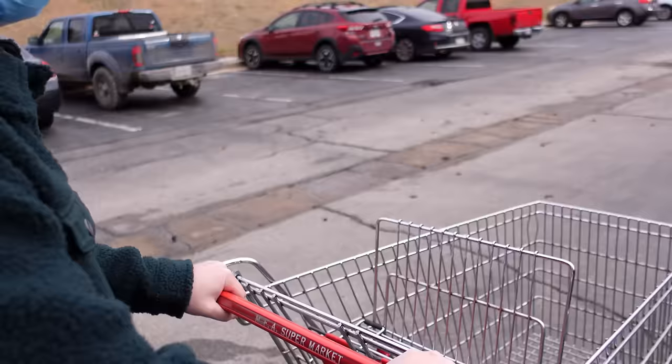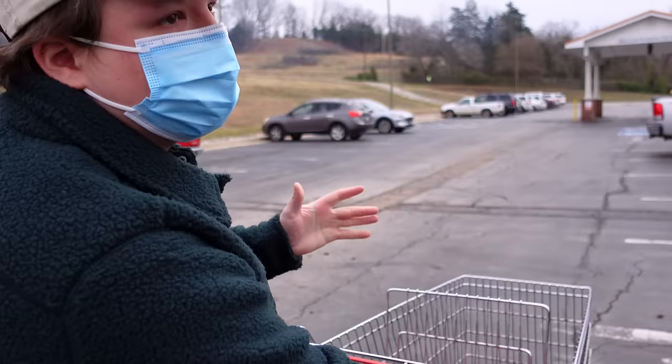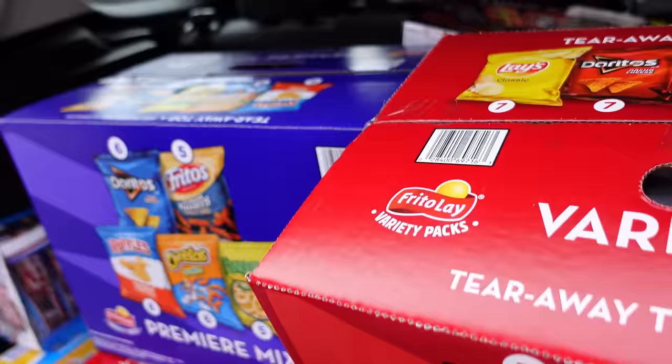All right, guys, it's so helpful to bring a cart or a dolly or something to put all of your snacks and drinks on because, guys, it really stinks lugging everything inside, carrying it around. It's just not fun. It's not effective. It's not efficient. It's not the way to do it. Yeah, imagine carrying all this stuff in by hand. Not fun.